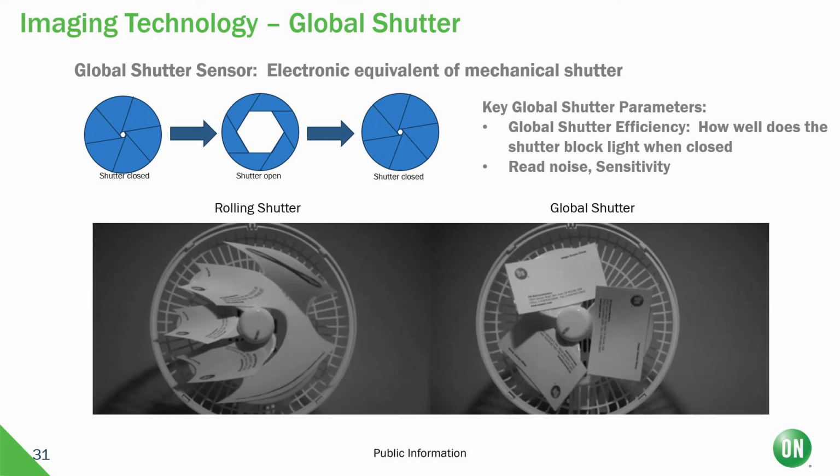But the key difference, as you see here on the fan, is the ability to deal with motion. Barcode scanners are all global shutter. Industrial inspection systems are all global shutter, because the target is moving down a manufacturing line and you want to take a quick snapshot of it, like a bottle, an apple, or tire treads coming over it. You're trying to measure that. You'll need a global shutter device more often than not.